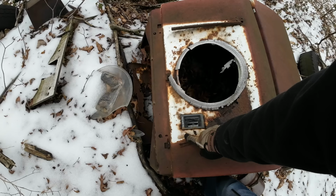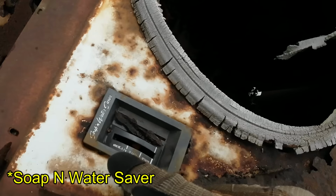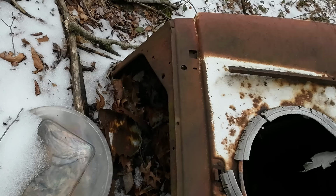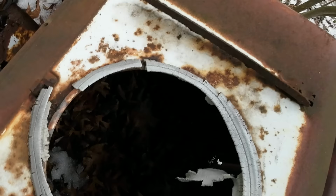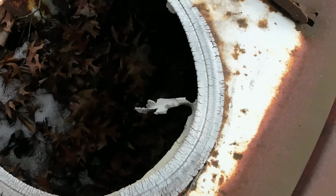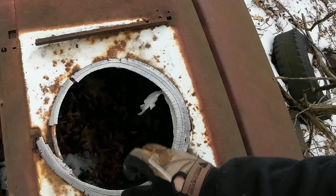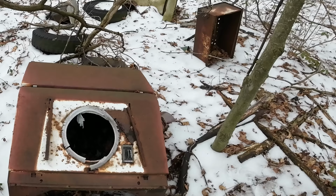I don't know. Maybe not. I'm getting ahead of myself here. It says soap and water saver. Small, medium, regular. I thought this was a bowling ball cleaning machine. I don't know what this is now. If you guys have any idea, feel free to fill me in. I'm guessing a washing machine, if I was to guess. Oh, I thought I found something rather really cool. Not to say it's not, but I thought it was a bowling ball cleaning machine.